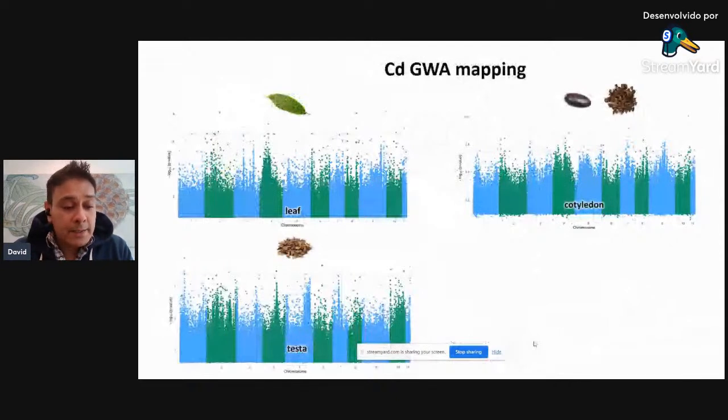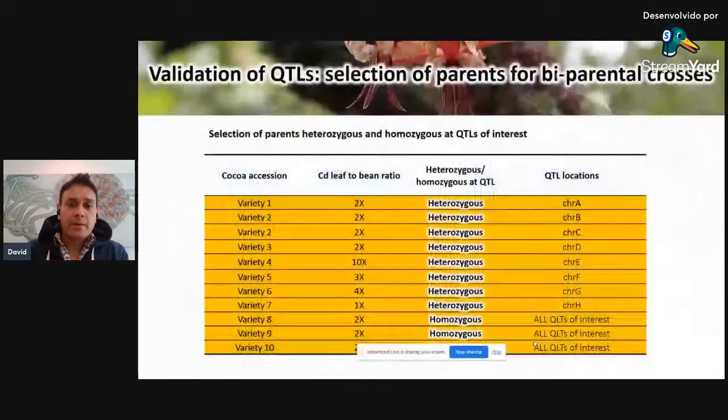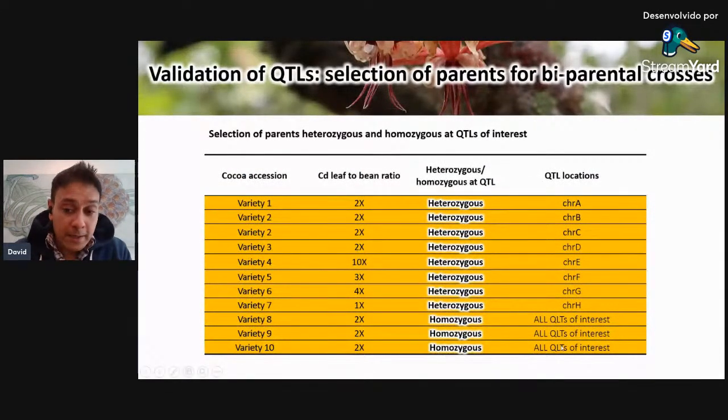So having generated this information, the next step we had to do was try to validate some of these. So we selected the top nine QTLs, and this selection was based on the largest effect size, as well as those were the SNPs that had the highest significance. And then afterwards, we selected parents, so cocoa varieties that were either heterozygous or homozygous at the particular QTL, right? So we selected these parents, either heterozygous and homozygous, and then we did a series of different biparental crosses with them.